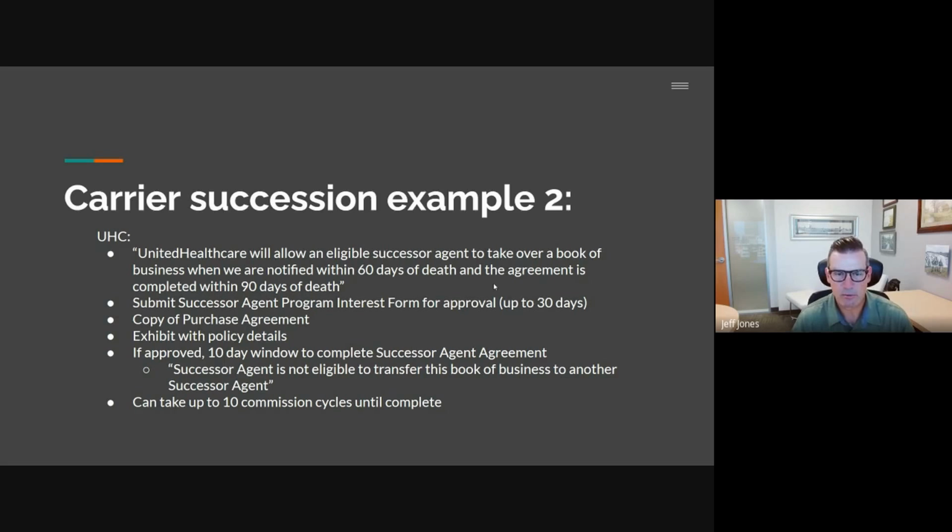Now, I do need to say that Stonehill has received a number of exceptions from UnitedHealthcare when we haven't been able to meet that 60 or 90 days. They have been good about it, but they don't have to guarantee that exception. And so we do as much as we can to stay within those parameters.